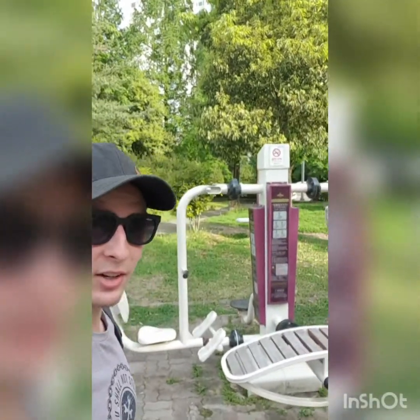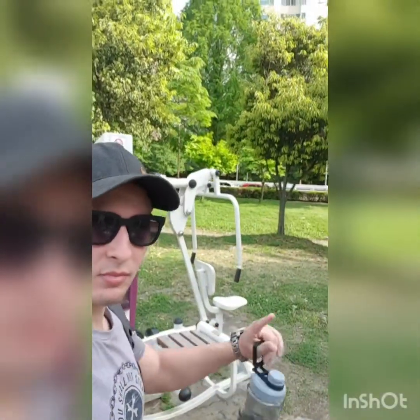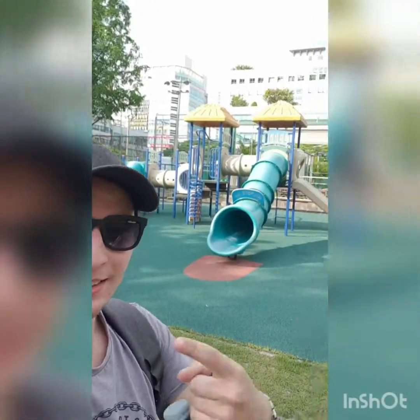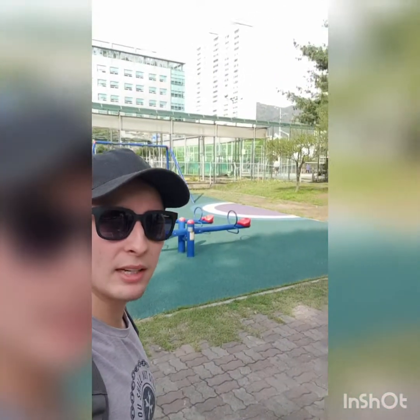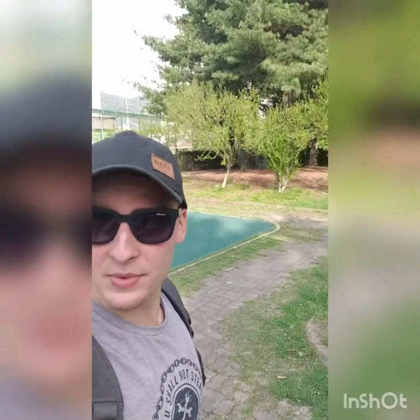Hey everyone, so just finished a workout here in South Korea. It's kind of a park where you can come and work out. In the background there's a jungle gym for kids, and this is a public park, it's open to the public. You can also see they have tennis courts and basketball courts and those kinds of things. And so yeah, I just did a workout.